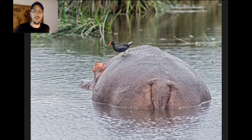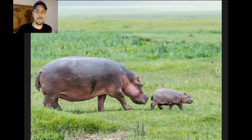Central Serengeti is just loaded with hippos. This one has a Eurasian moorhen on its back. Occasionally they'll leave the water during the day, and baby hippos are pretty cute.